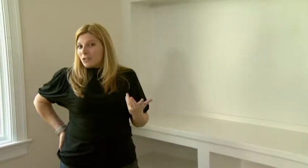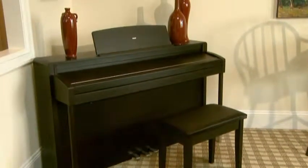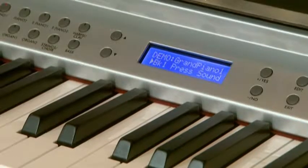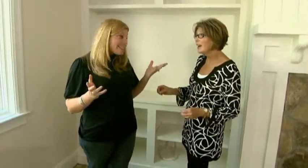Now, there's another type of entertainment that the family themselves are actually going to provide for themselves, and that is with a wonderful concert piano. But if they don't feel like entertaining the family, all the parents have to do is press a button and they can listen to any kind of song they want. It actually plays itself. Wait a minute, you tell me that the piano that you've selected for this room can play itself? Yes, it's very cool.